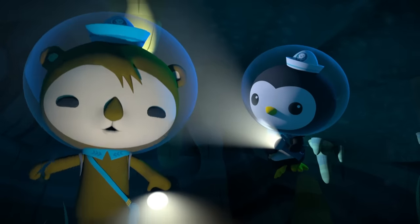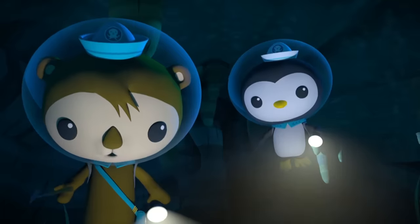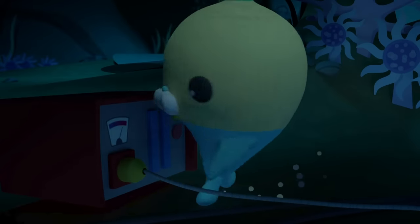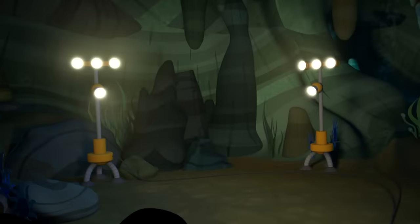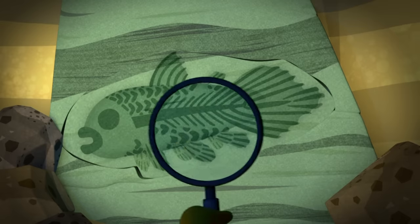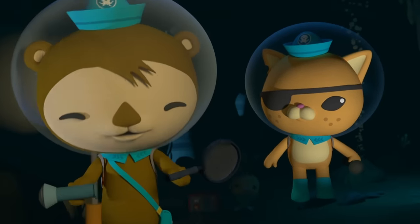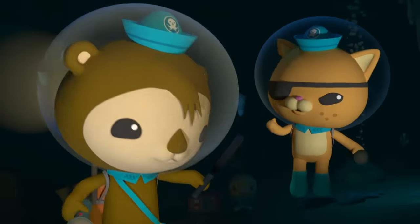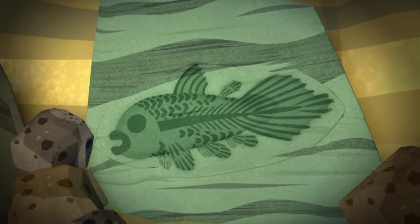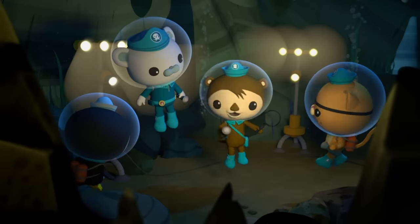Peso, you found a fossil. I did? Yes, and it's a very impressive one too. Tulip, better bring in the lights. Well done, well done. Let's see. 8 fins, thick scales, a tail with 3 parts. Jumping jellyfish, this is the fossil of a coelacanth. What? A coelacanth. They lived 65 million years ago, back with the dinosaurs, but there aren't any around today. This fossil is an amazing discovery.